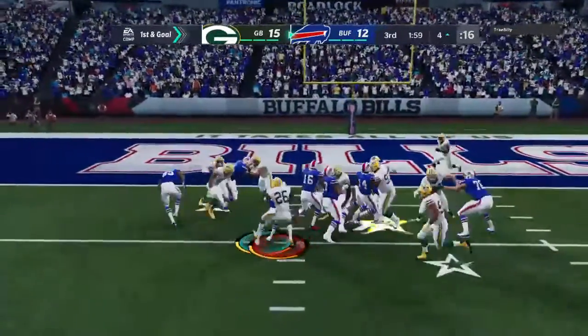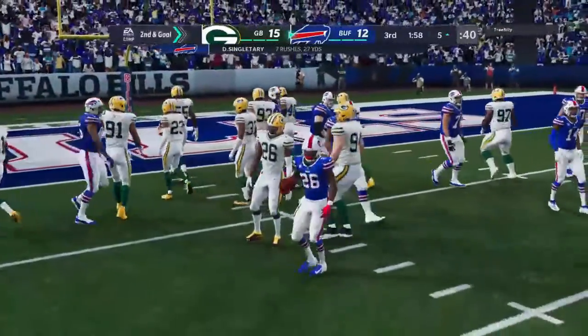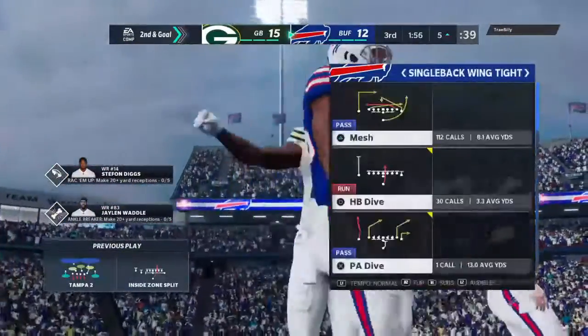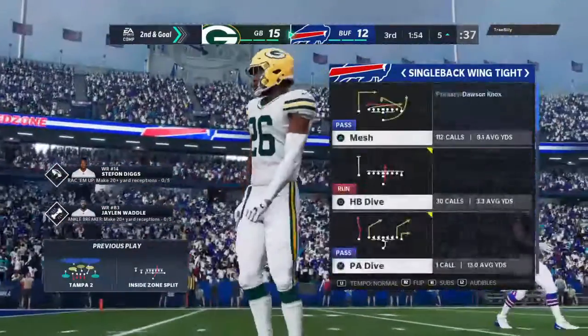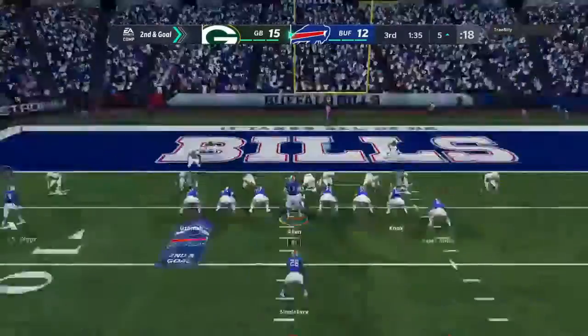They run here with Singletary. And he'll go backwards, losing yardage to the 5. This drive starts with 2 steps forward and now 1 back. A pair of first downs, and here a loss of yardage. Back at the 5-yard line now, 2nd and goal.